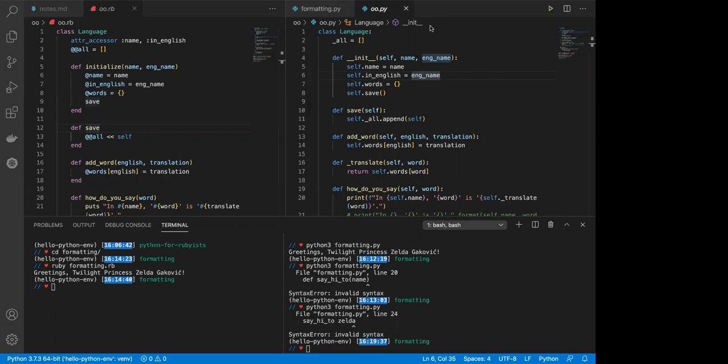On the left, we've got Ruby. On the right, we've got Python. All right. What are you guys noticing around the word self right now?